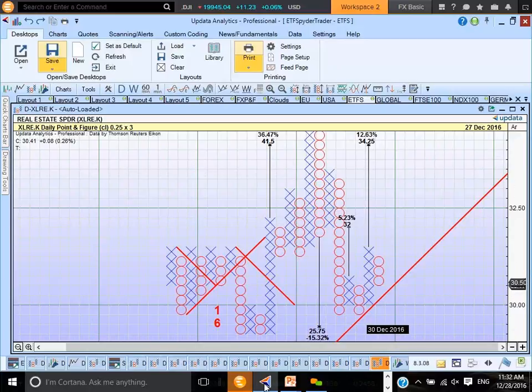We need to see a point and figure chart reversal to the upside. So you could be buying here around about 30.50 with an upside potential of 32, but it'll be a long way before it gets to 34.25. We first need to make a reversal at this trend line support to signal a buy signal from a point and figure chart perspective. Okay.